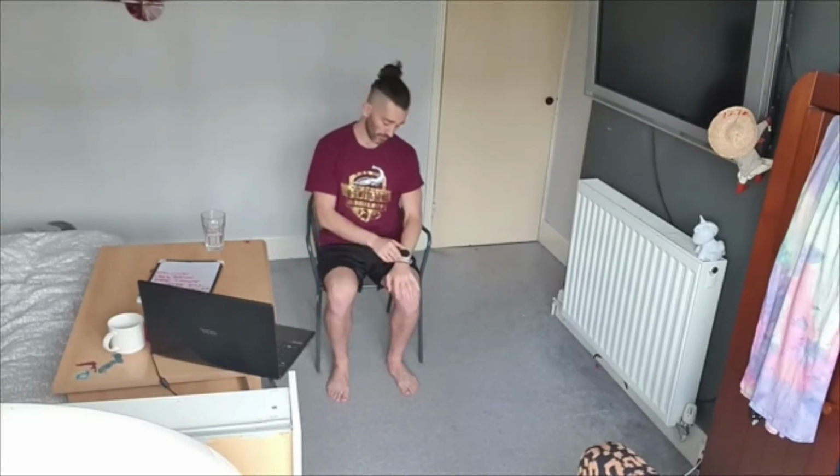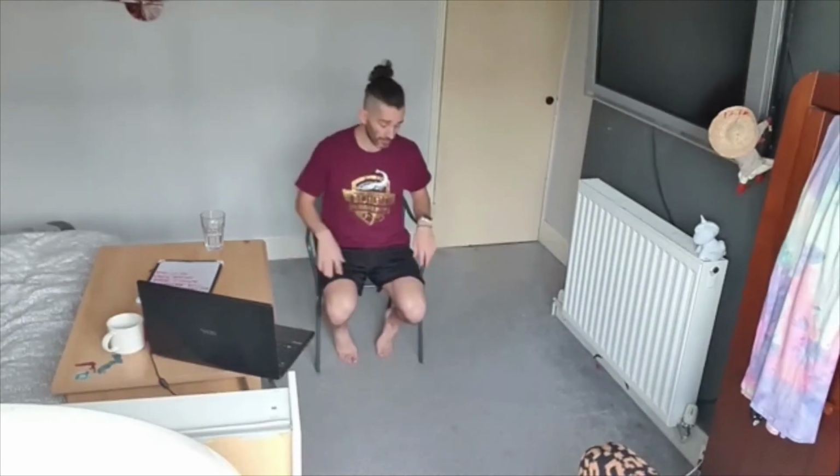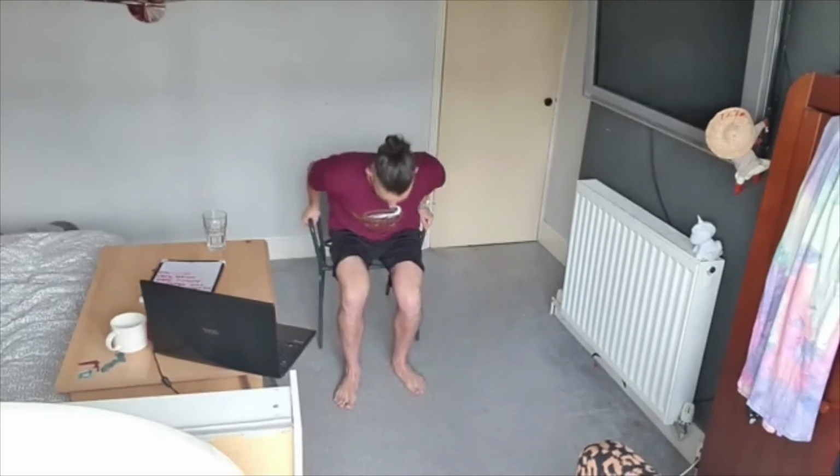Next, we've got those modified jumping jacks. So remember, you're either just doing the arms or just doing the legs. So we've got our arms. We're sat on the edge of that seat. Just the arms, boom. Straight out diagonally from the body. Those shoulders aren't coming up towards the ears. They're still relaxed and down. It's just the arms coming up.